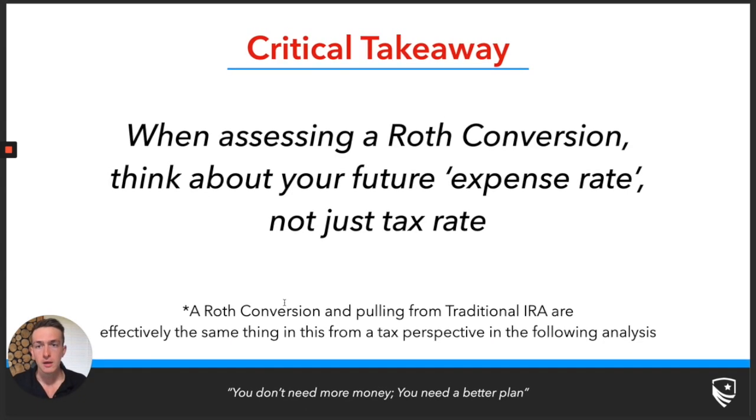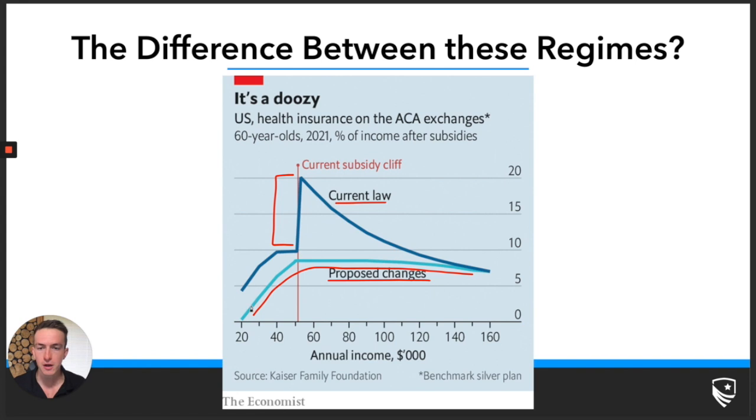Okay, so critical takeaway before we even get into whether a Roth conversion makes sense or doesn't. When you're assessing a Roth conversion, especially in relation to Obamacare insurance, you want to think about your future expense rate, not just your tax rate. And what do I mean by this? Well, as we're taking out more income, whether from just reporting a higher income because we're taking from traditional IRAs, or whether we're performing a Roth conversion, we're essentially owing more in healthcare premiums as we perform higher and higher Roth conversions. That's going to add to our expenses. It's not technically going to add to our tax rate.